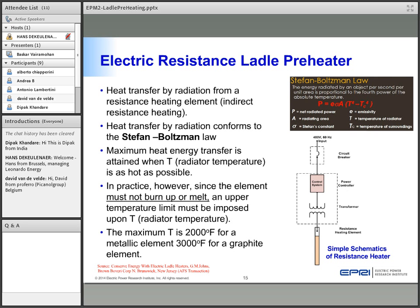And in practice, we can go only so high in temperature in the resistance elements themselves, so that they won't burn or melt. The maximum temperature is about 2000 degrees for metallic elements and 3000 degrees for graphite based resistive elements. And you can see there is a controller and a transformer that can adjust the flow of current to heat the resistor heating element. Because of this control, we can raise it high or low to increase or reduce the heat and have a controlled closed loop environment.